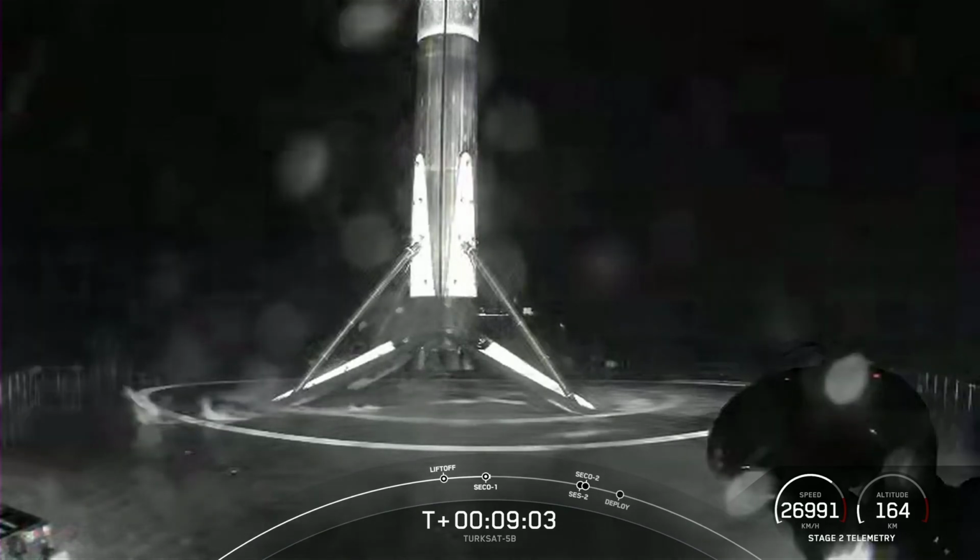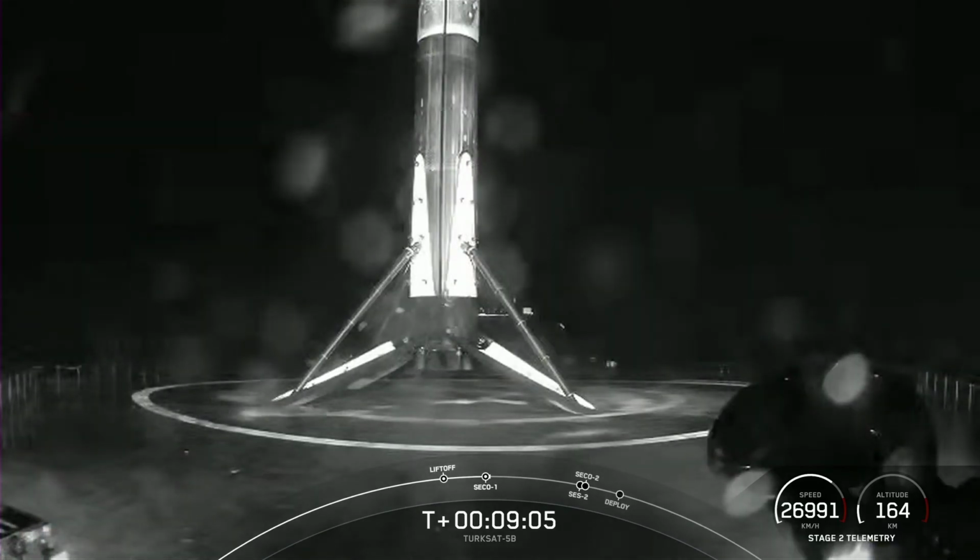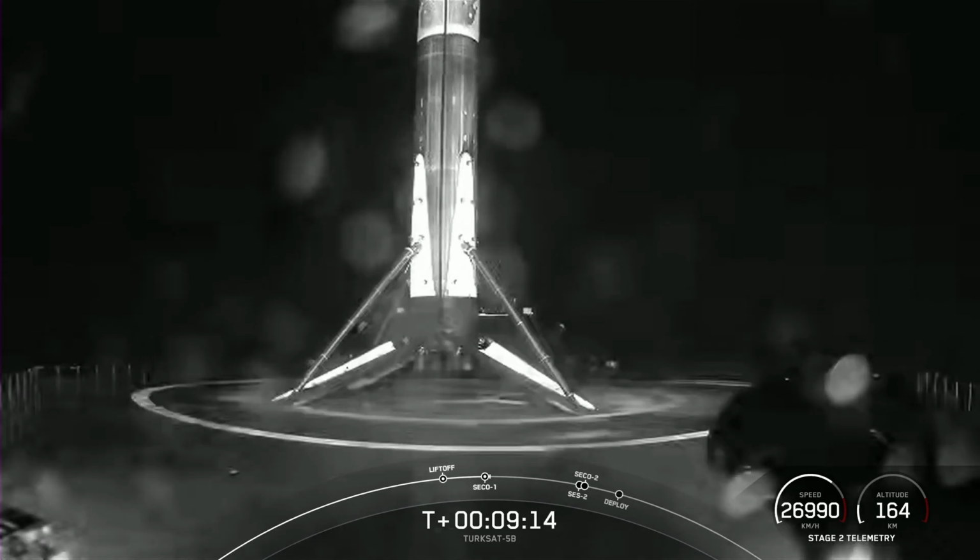The second stage is now embarking on its coast phase between the first and second burns of the MVAC-D engine. After the coast phase, we will light the MVAC engine for a second time, a little bit after T plus 26 minutes. Expected loss of signal, Cape. We'll see you back here in about 20 minutes at T plus 26 minutes. In the meantime, enjoy some space tunes.